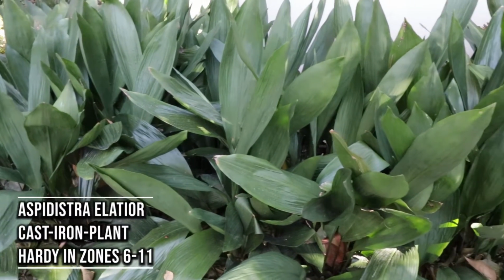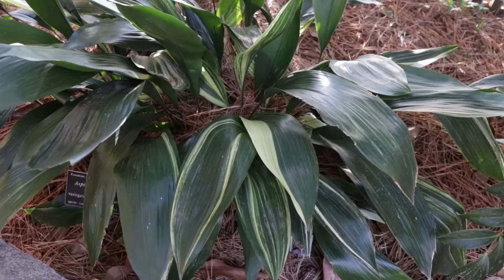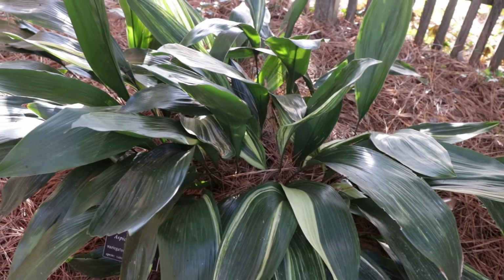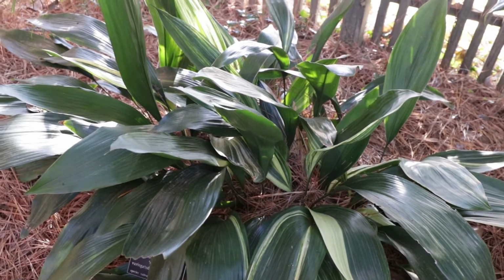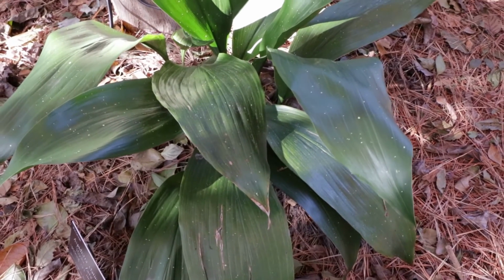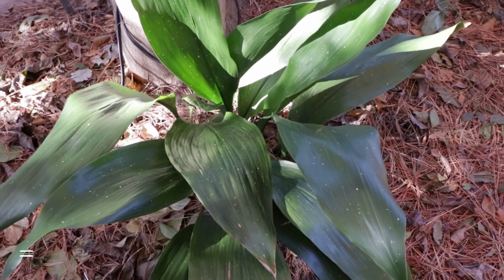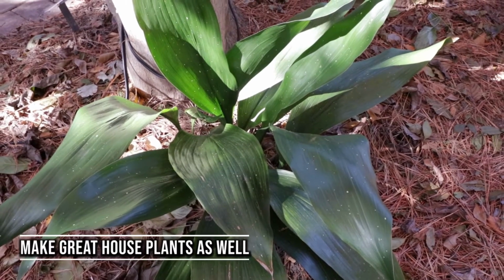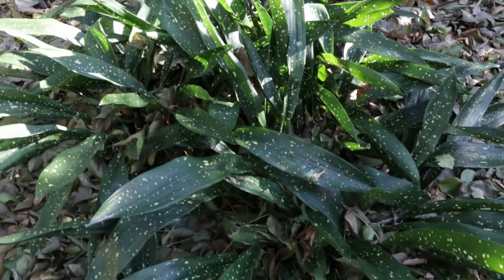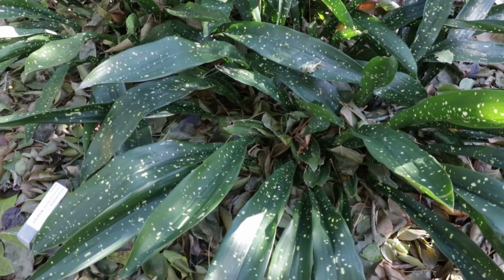This is cast iron plant, Aspidistra. There's lots and lots of these. You typically just see the green ones available, but here's one with a white stripe on it. I usually cut these back in the late winter, the oldest foliage. You can see a couple tattered there that I'd take out in the early spring. There's a spotted variety right there, but these come in all shapes and sizes. Unfortunately, like I say, at retail, sometimes there's just not a lot of variety on these. Here's a spotted variety. One of my favorites, also in the asparagus family, like that poet's laurel.